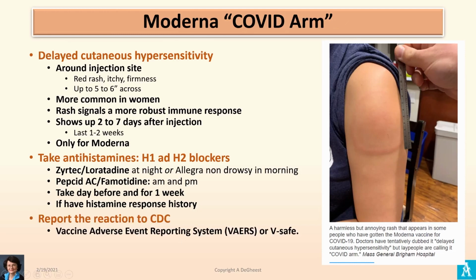So if you have a reaction there when you get the vaccine, they're going to give you a link to basically register with v-safe, which is how the CDC is keeping track of these side effects.